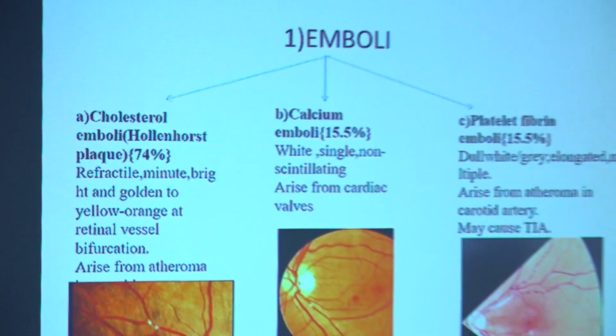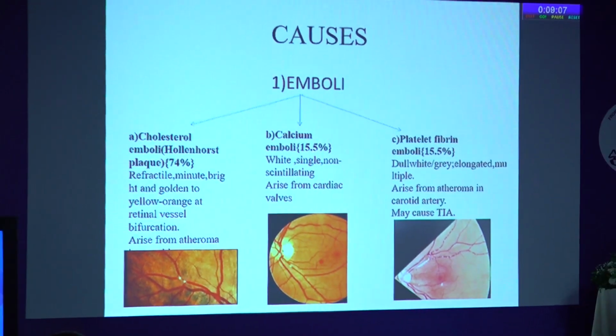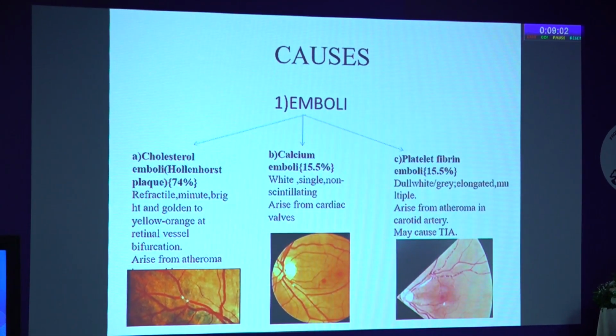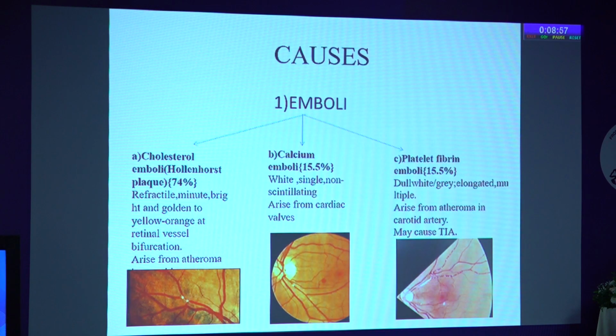So far as the causes are concerned, we have cholesterol crystal emboli, which is what we call Hollenhorst plaque. It is the main culprit, occurring in 74% of cases. Once you see the fundus, you can see refractile, minute, bright, golden yellow to orange plaques at the retinal bifurcation. Another is calcium emboli, 15.5% of cases, white, single, non-scintillating, arising from cardiac processes. The third culprit is platelet fibrin emboli. So these are the cases.